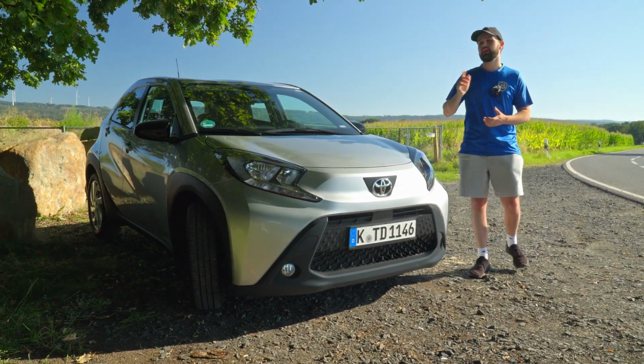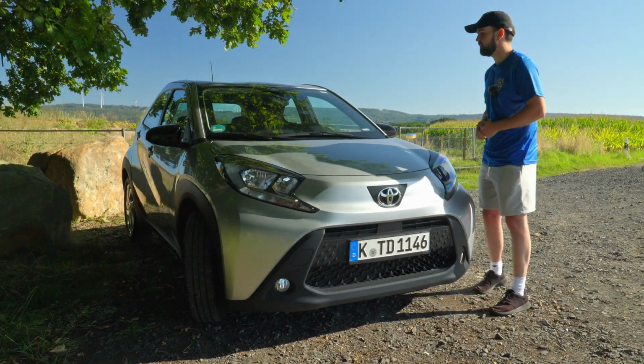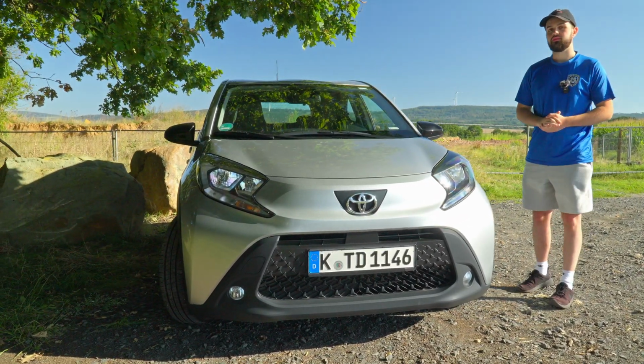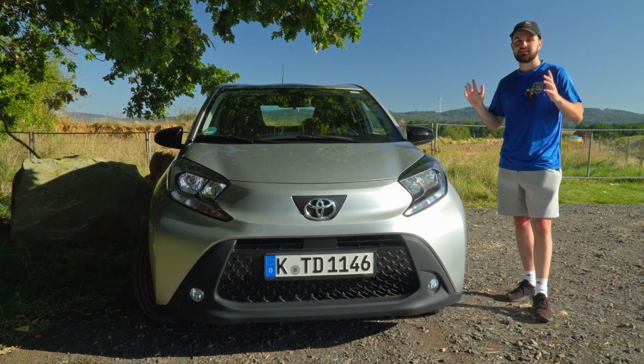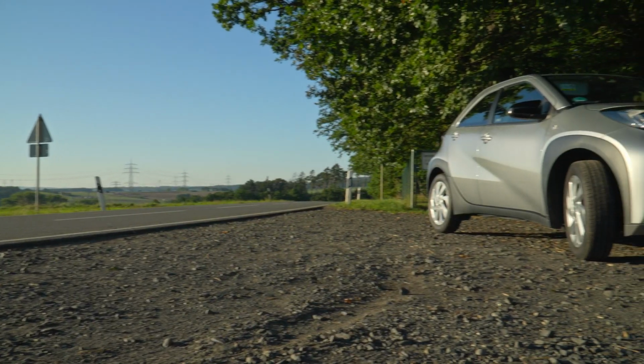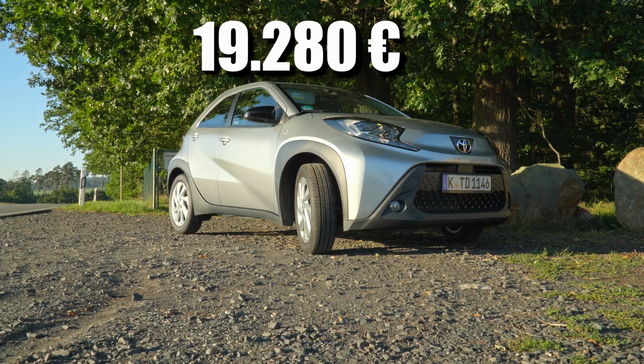In today's video we're going to be looking at a small compact vehicle, the Toyota Aygo X, which starts at 16,150 euros with our variant. This is the Play variant with the smallest engine and also some other features that are going to cost you a little bit extra. It's going to cost you 19,280 euros.